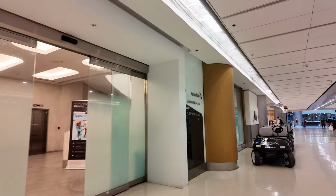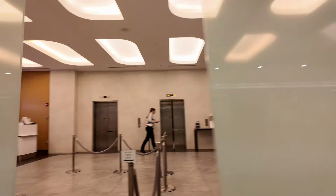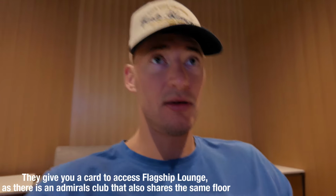Actually did hit the Centurion launch for like 10 minutes, and it's already getting really crazy packed. So we're just going to hit the Flagship because it's better anyways. So they give you a card, Flagship. We made it to Flagship first in Miami.